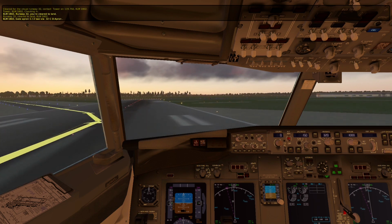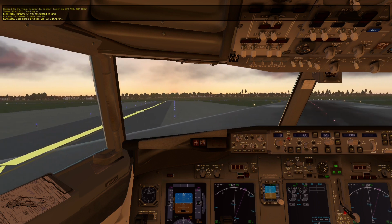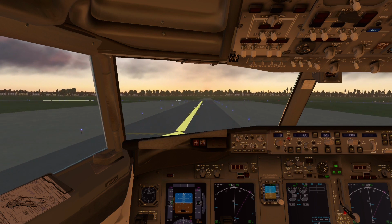Alright, we got our gate going left here. We're gonna just park. And that's it for this time. I still wanna watch the landing in replay.